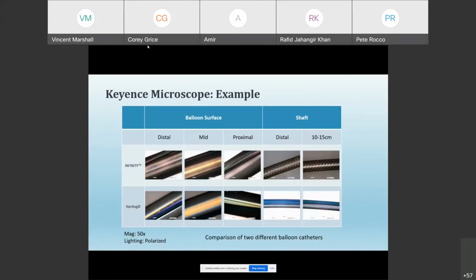So here's some more examples from the Keyence microscope. So this was from the catheter tube and balloon, just looking at the different surfaces. Some of this required using the polarized filter in order to see it. Otherwise, with just optical, everything would look like transparent plastic. And then just getting different information on that as well.